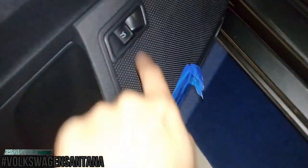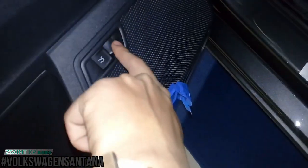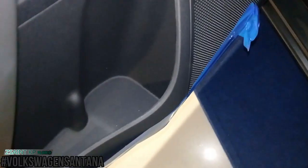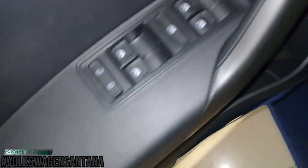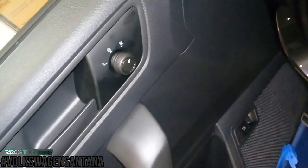Speaker down there. This lever pops up your rear boot lid. Bottle holder, storage. Window controls, all four windows on this car are fully powered. Window lock and central locking buttons. Right next to the interior door handle, you've got your mirror controls.